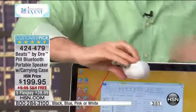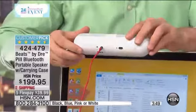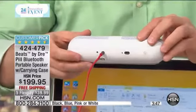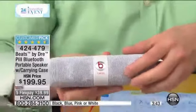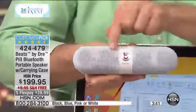But you see how this one's even plugged in? And this is what I appreciate about Beats. They've given us the option of just hardwiring it if we want to plug it into our computer, so we don't have to worry about that Bluetooth technology, but we still get those 4 speakers of sound and those drivers that give you crisp, crystal clear clarity.